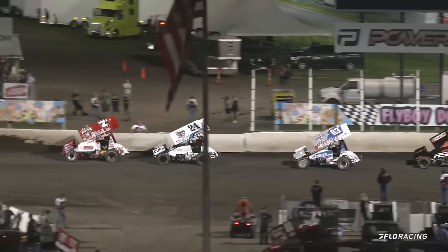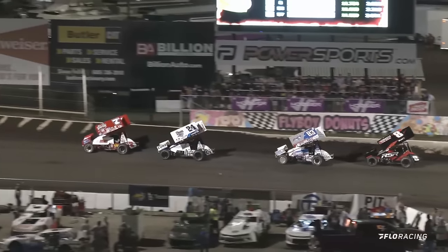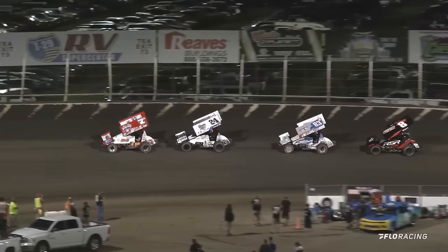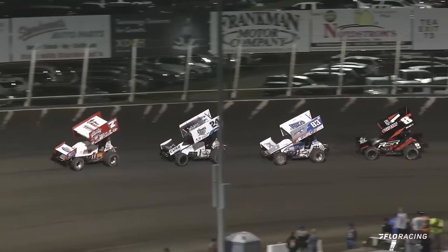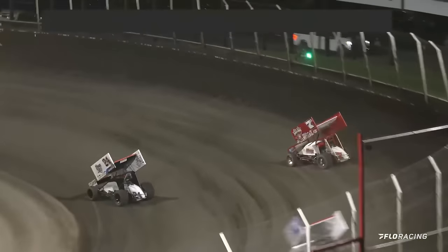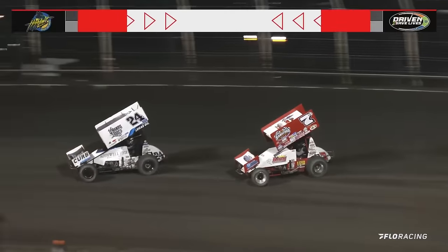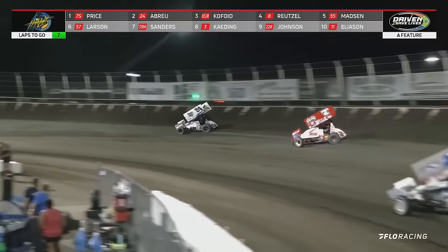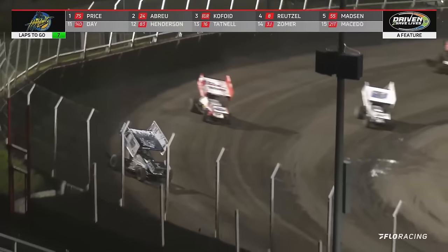7 laps to go. Robbie Price, Rico Abreu, Buddy Kofoid, Aaron Reitzel, Kerry Matson in the top 5. Robbie Price bringing the field high in 3 and 4. Drives across the middle of the green. Rico stays right there with him. 3 car lengths back down to the inside. Your race for the lead. In turn number 2, Rico Abreu takes the top spot. Robbie Price tried to counter him. Not going to get there. Rico Abreu to the lead.